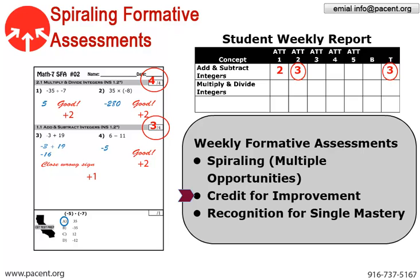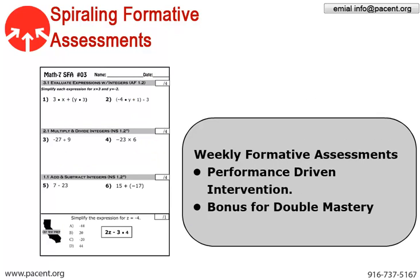Note that on the student report a new row is added for multiplying and dividing integers. In this case the student scored a perfect 4. His student report will show that he has shown single mastery, which means that he has demonstrated mastery 1 time. This is the third assessment. With this assessment we will be able to complete our demonstration on how spiraling assessments work.